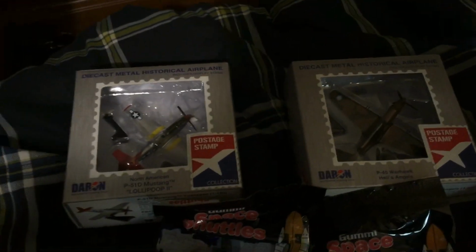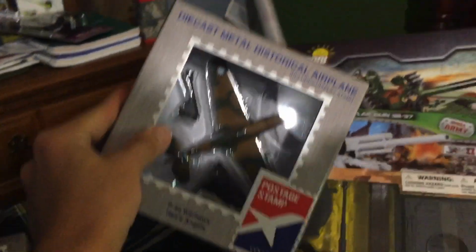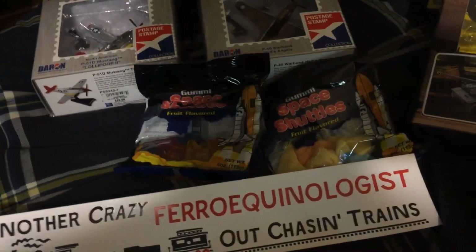These two plane models right here, I also got at the Smithsonian. They're of my two favorite aircraft right here. We got the P-51 Mustang. This is a red tail. And we got a Flying Tiger, which is a P-40 Warhawk. And you can see that's the symbol of the Chinese Air Force back during the time when Japan attacked. And yes, who can go without a little sweet sometimes?